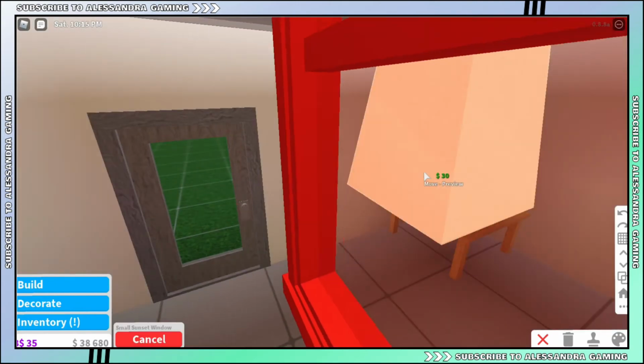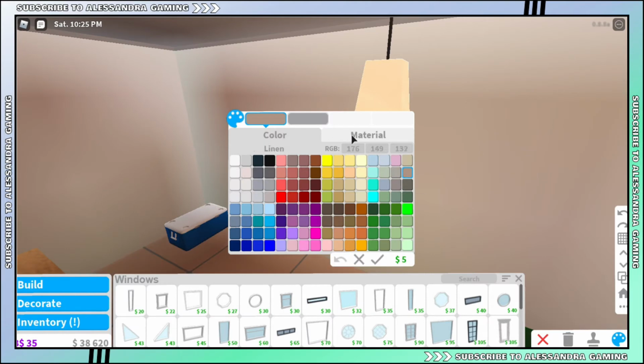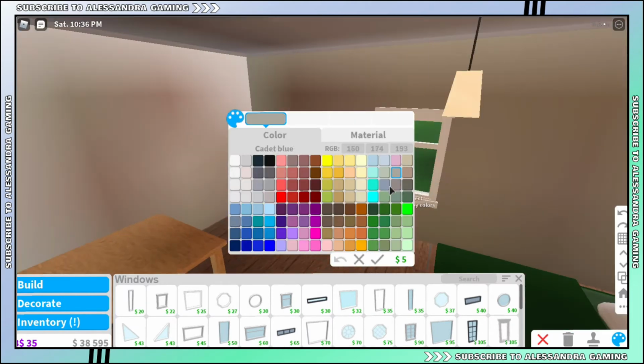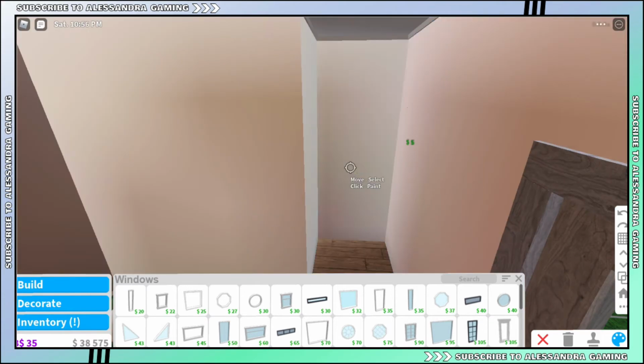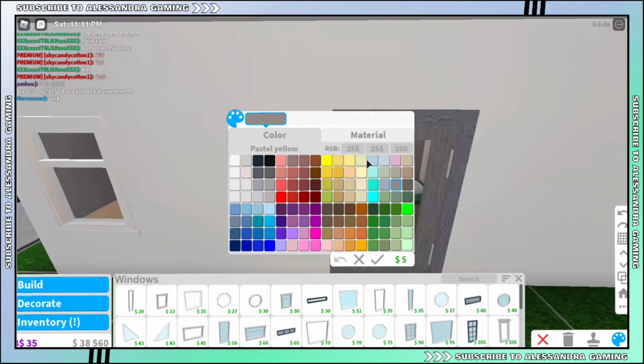Let's add more windows in case we need to sneak out of the house, even though I live alone. Oh, I'm so lonely. I made the walls pink because my favorite color is, you guessed it, it's blue.